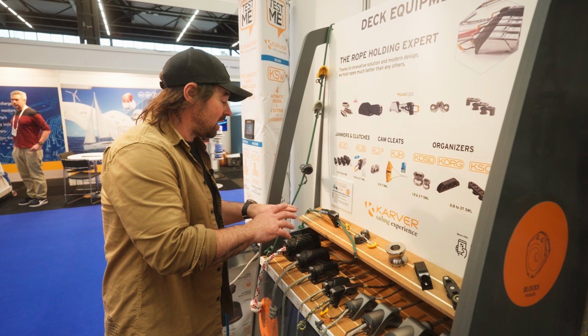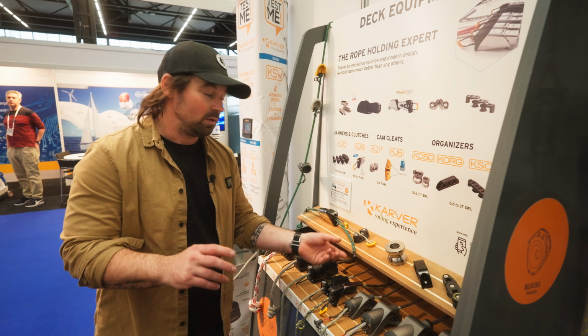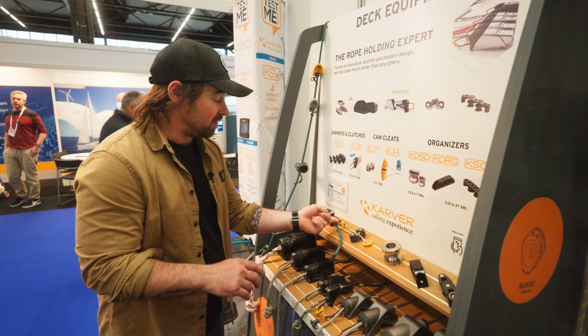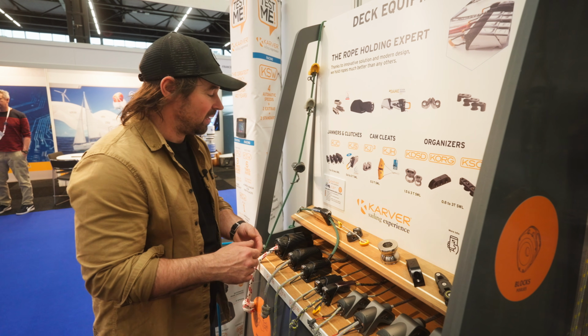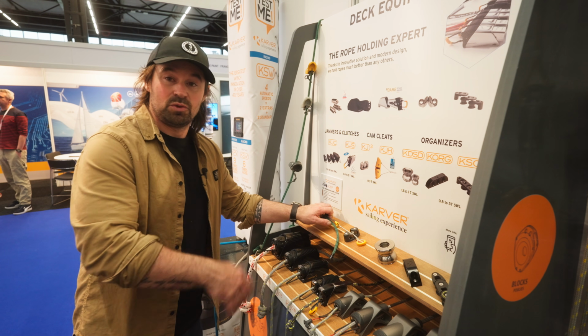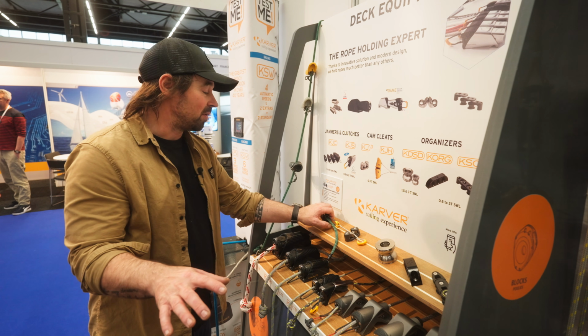I think it's a really neat way of being able to remotely use clutches on the mast and run a piece of string down to your cockpit or wherever you need to be and have full control of the clutch, which isn't necessarily cluttering up your entire cockpit.